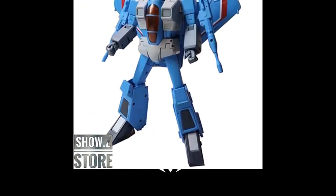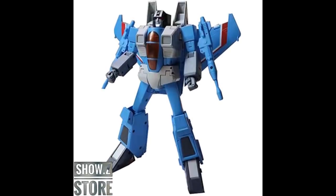And the fourth party Masterpiece MP52 Plus Thundercracker version 2 is on sale at Show Z right now for $85. This is the same price as the Eagle one, and I hear the Eagle one's having some issues, but the mainline one, I did a review on this one. This is one I have, and I have no issues.